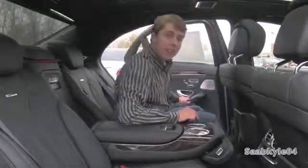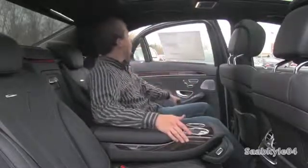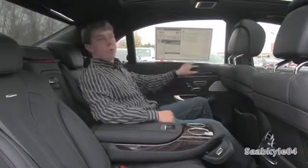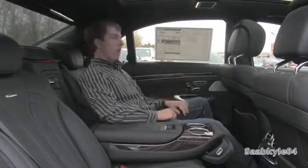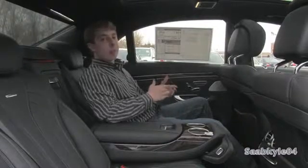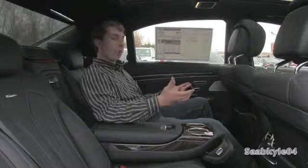Climbing into the back seat of the S-Class is like climbing into a large, luxurious, leather-lined limousine. Comfort is absolutely fantastic. The doors shut with such a tight thud that you would expect out of a car in this class. And the interior room and space is just absolutely incredible. Over in Europe, they actually have a shorter wheelbase version, but the one that we get for America, like I mentioned earlier, is only the long wheelbase counterpart.